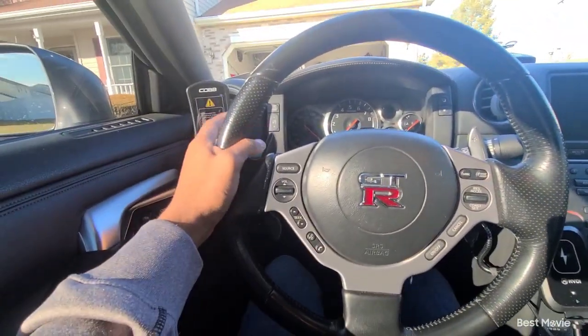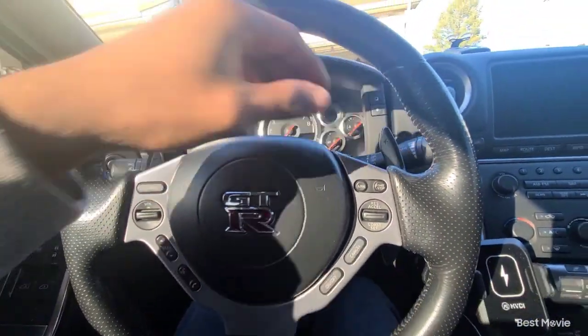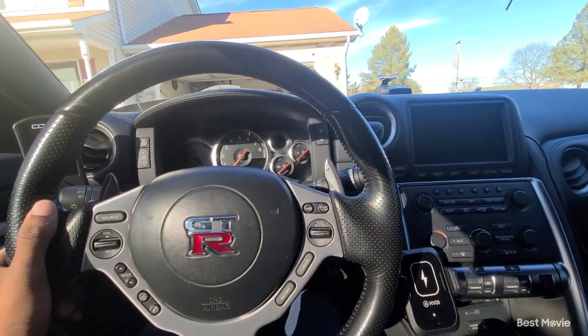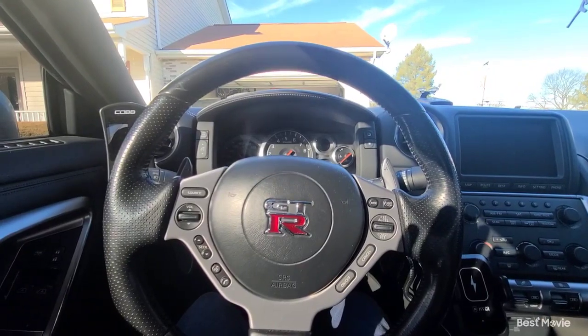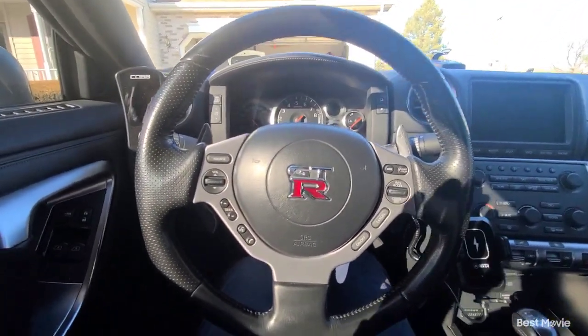I know that on the G37s you can get paddle shifters. I'm pretty sure it's definitely not the same one as in this car, because this car is a true dual clutch, unlike the automatics in the G37s that have the paddle shifters. But yeah, let me hop in that.